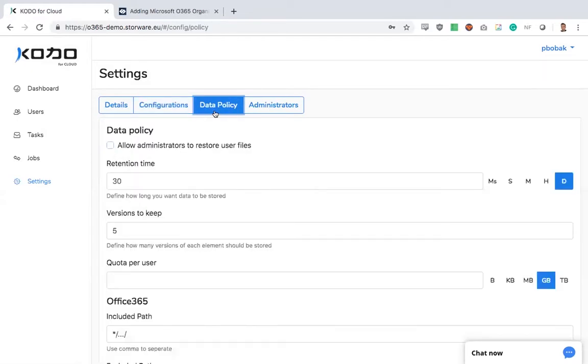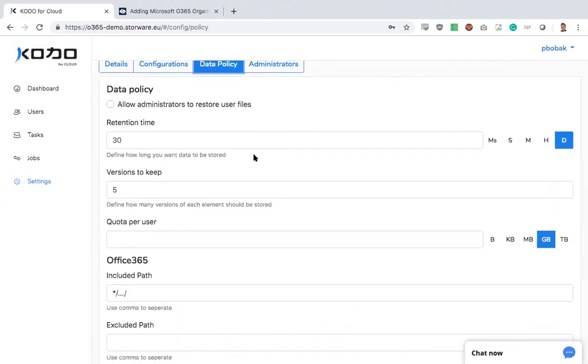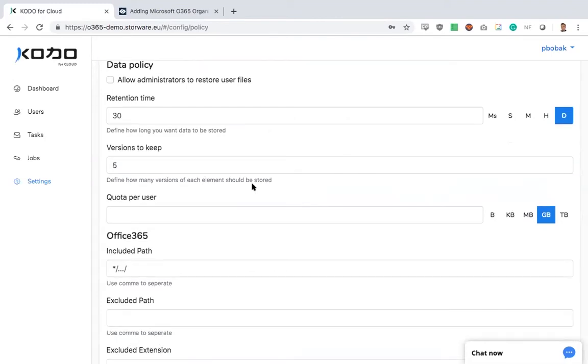Second step will be to configure the data policy. We need to tell KODO how long the data should stay in the backup. So we can configure retention based on days. We can configure how many versions of data, for example, files from OneDrive, we want to keep if the file is changed over time. We can configure some quota per user, so we can be sure that if we have some user that stores a lot of data in OneDrive, he will not eat up all the space in our backup.